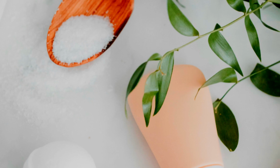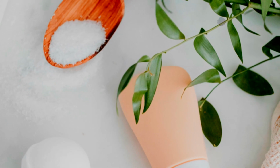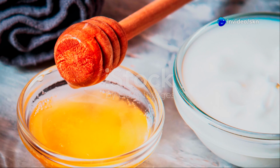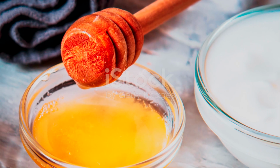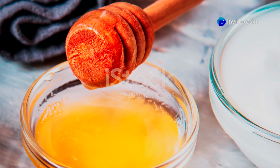It's a wonderful way to personalize your skincare routine with ingredients tailored to your skin's needs. You can choose ingredients that specifically address your skin concerns, whether it's dryness, acne, or aging. For instance, the honey and yogurt face mask for hydration is a great option. Honey is known for its moisturizing and antibacterial properties, while yogurt contains lactic acid that gently exfoliates the skin.